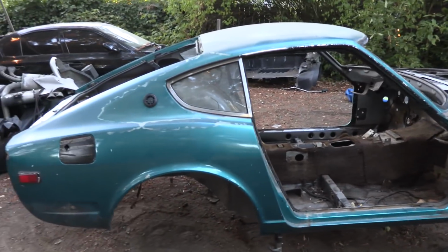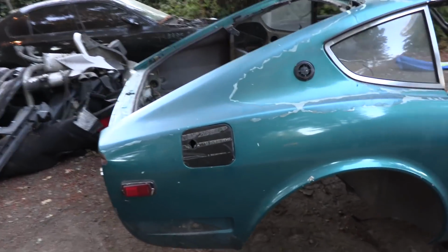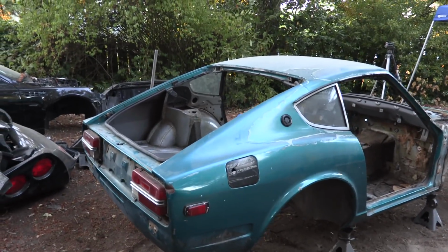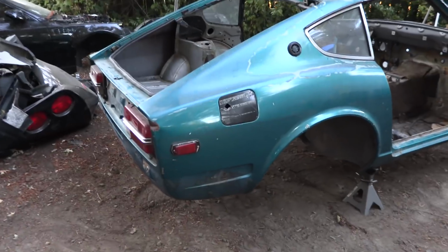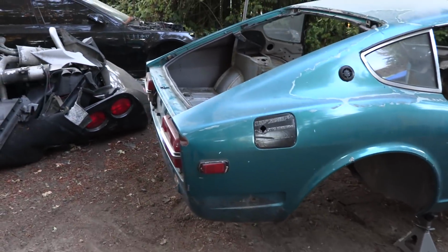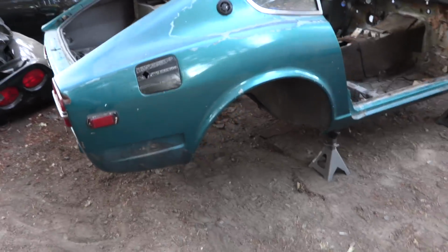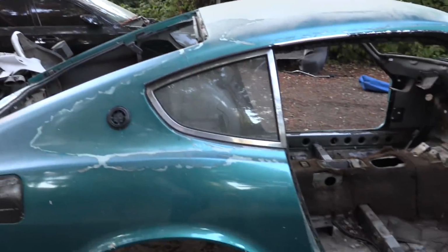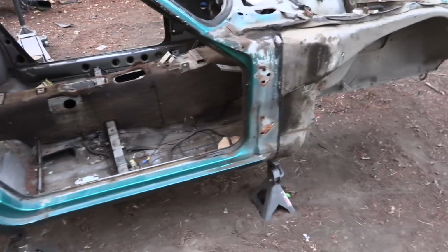So yeah, this is the car that I showed you guys back in Cotati, California. That's like by the Bay Area. This is our new shell, and I kind of went over everything back then. We know what parts we need to fix. We're gonna get some patch panels from the other shell that's hiding behind the M5 over there, and we'll use those patch panels for the body work.